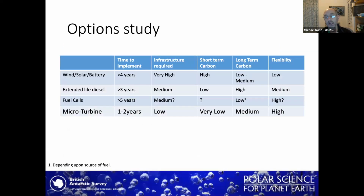So when we looked at it, we went, well, the micro turbine was the only thing that we thought we could implement in the time frame that we had available to us. And rather surprisingly, it wasn't that much heavier on carbon than wind and solar, because the wind and solar would need a lot of vehicle movements to maintain it above the surface each year. So although wind and solar is lower carbon, it isn't actually that much lower.